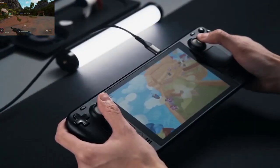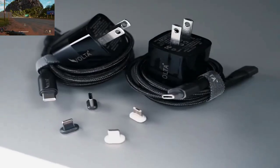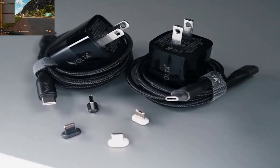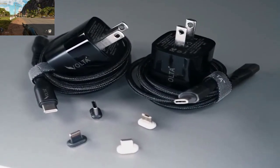The two rare earth N52 grade neodymium magnets have a 360-degree orientation to provide a stable and powerful connection. The magnetic connection between the cable and the tip attached to your phone acts as a trip and snag safety feature.